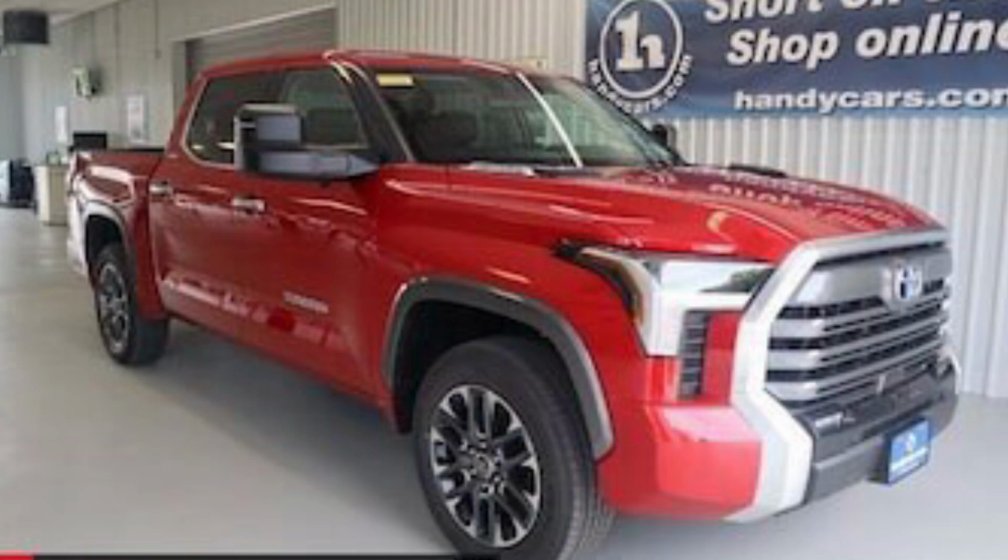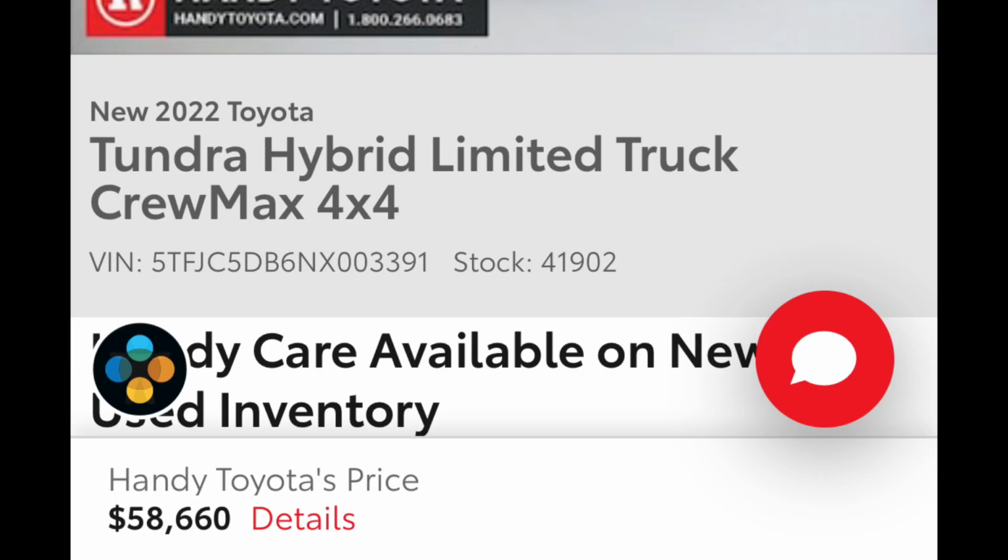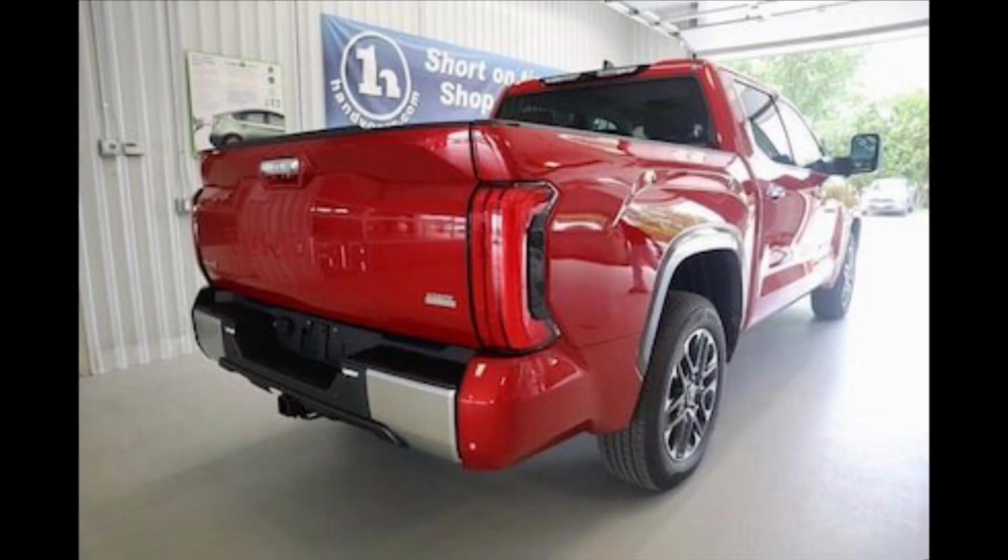So the price of this right here is $58,660. It's a Limited trim, no TRD. So you're gonna get a lot of standard options. The 14-inch screen, this has the 12-inch digital gauge cluster, this has the LED headlights, the JBL sound system is in this. So you get a lot of good stuff right off the bat because it's a Limited. Softex leather, heated steering wheel.